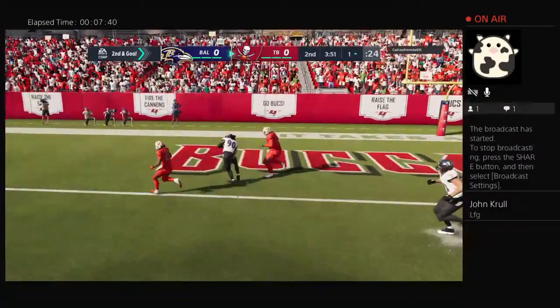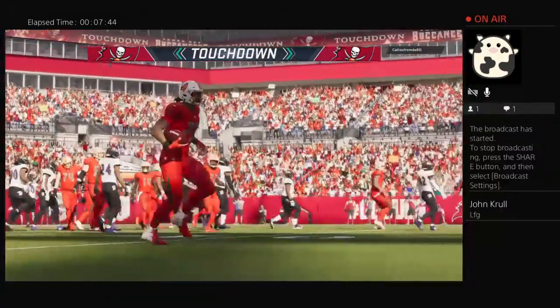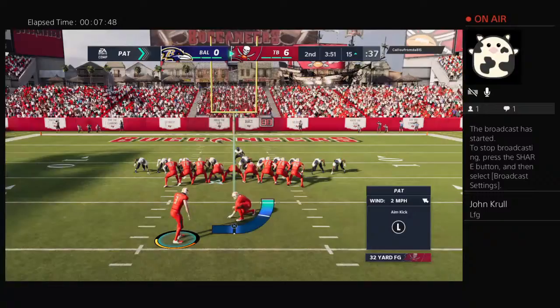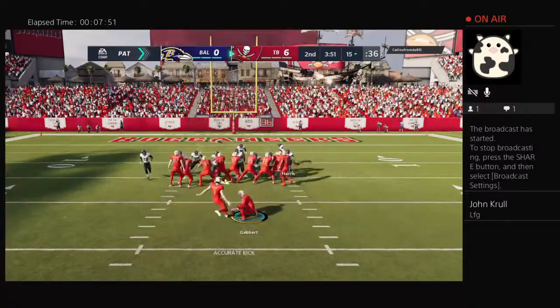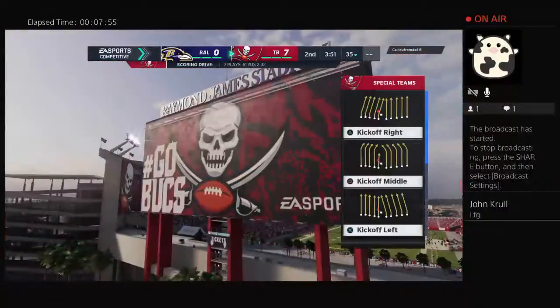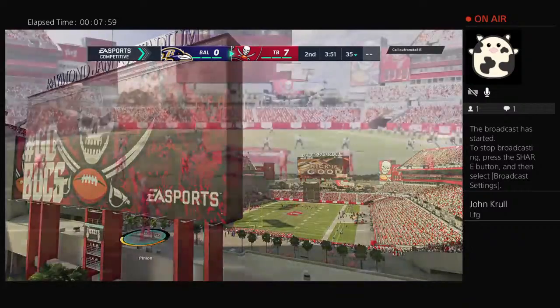Brings up 2nd and goal at the Ravens' 1-yard line. They'll try to run this one in, and he's into the end zone. Touchdown, Buccaneers. Punching it in from a yard away. And they are able to strike first. Yeah, but I already had the ball moving before you could get that adjustment off. Makes the score Buccaneers 7, Ravens nothing.